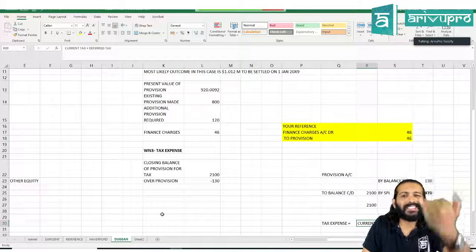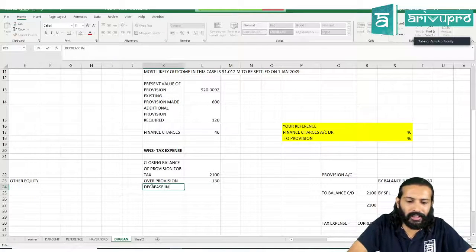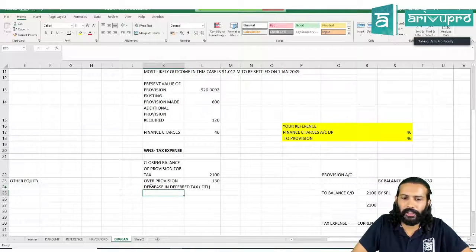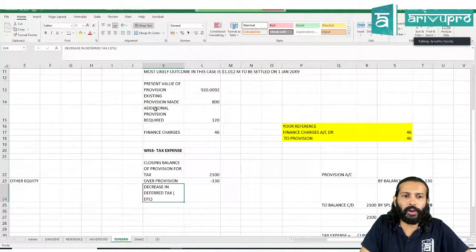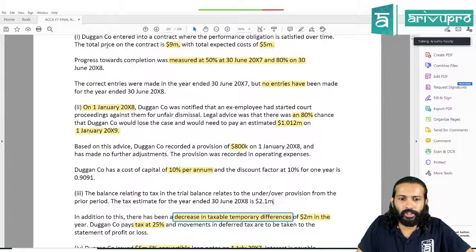So if DTL is reducing, that means deferred tax is reducing. So what do I need to do here? I need to reduce this. Okay, so I need to write here a decrease in deferred tax, in bracket you can write DTL. DTL is reducing, that is the reason. Okay, how much is the reduction? Not 2.1 million, don't write 2.1 million, okay? The difference is 2 million as such.